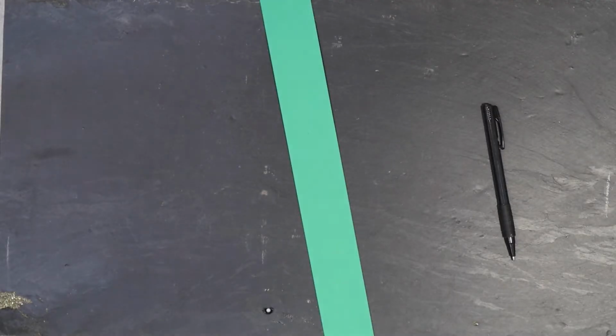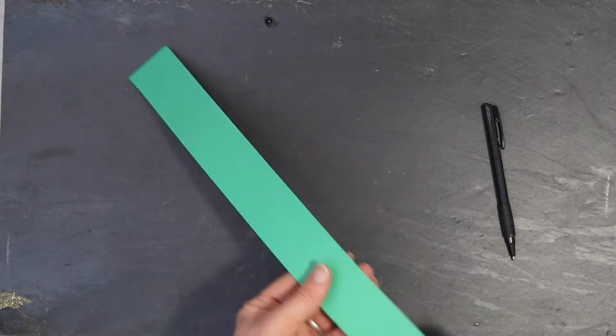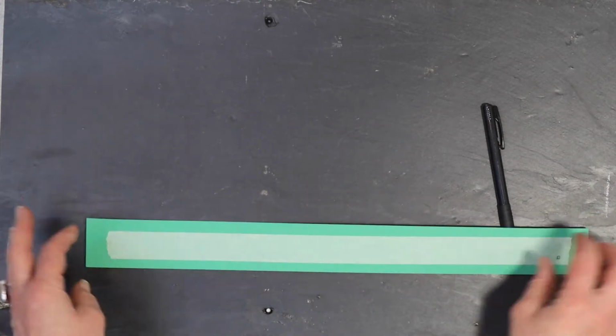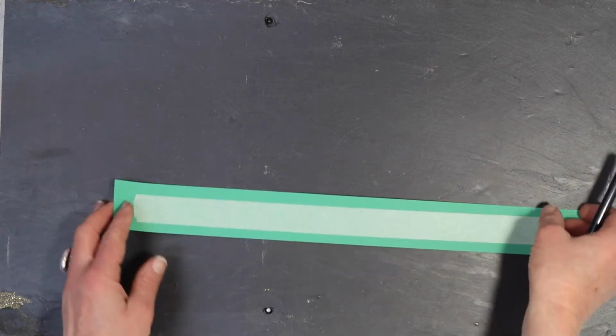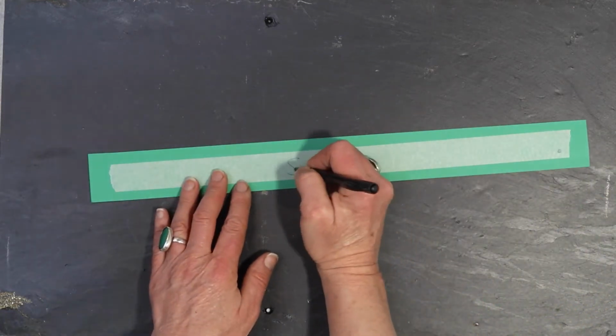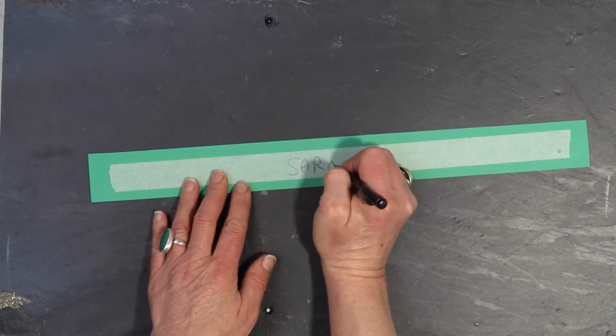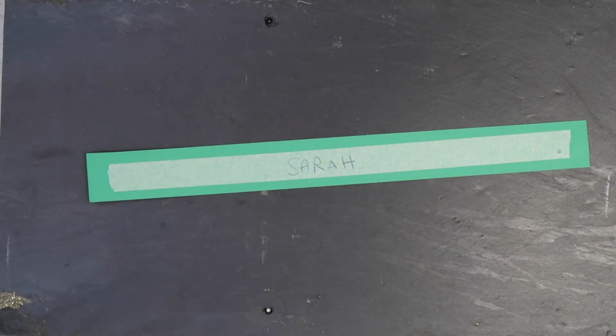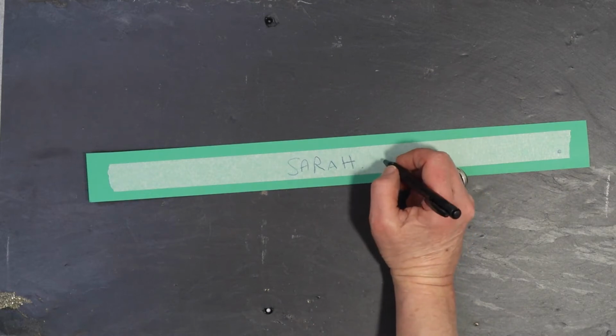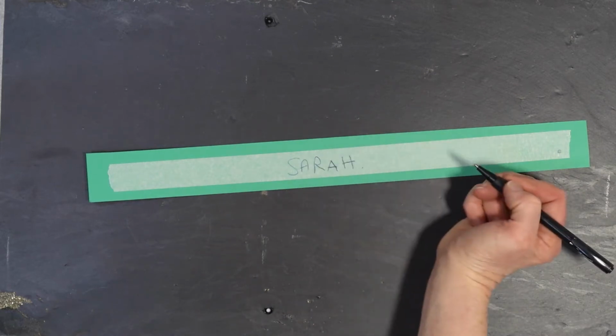Session 1, step 1. If you're making a headband, you're going to take one of these green strips that's got a bit of masking tape on the other side, and first thing you're going to do is write your name with a biro on the back in nice big letters, and put your class also on there.